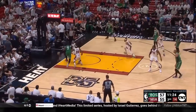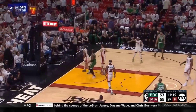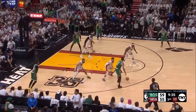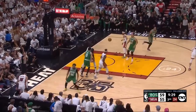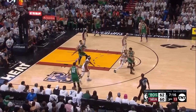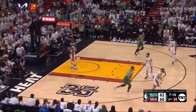25 leading all scorers. Brown working on that baseline. They swing it around. Ends up to Horford. Back down to Brown. Curls around Martin for 2. Count it with a foul by Strus. The corner. Smart fakes, fires, finds it. He has been so good. Hoops for Troops program. Visit hoopsfortroops.nba.com.